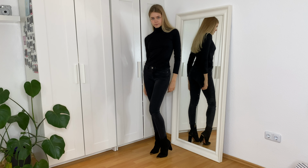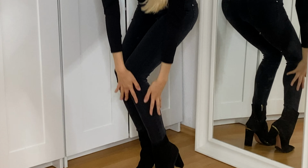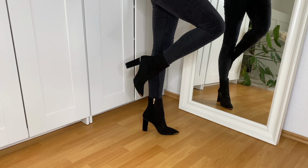Next up, we have these high heel boots. And I was so intrigued by how elegant and high quality these looked. But sadly, they were quite uncomfortable and, as the second priciest item, not worth the pain in my opinion.